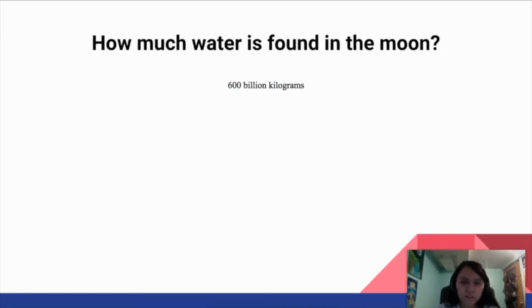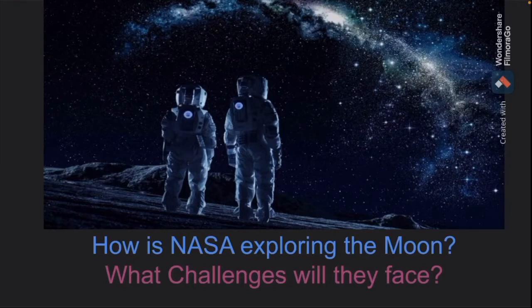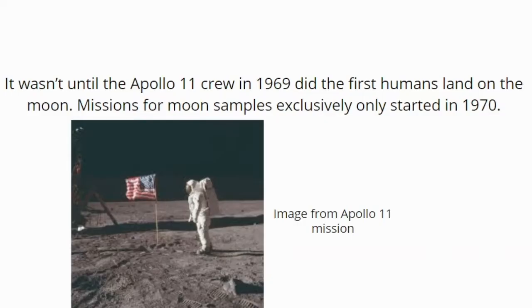There's 600 billion kilograms on the moon. How is NASA exploring the moon? What challenges will they face? It wasn't until the Apollo 11 crew in 1969 that the first humans landed on the moon. Missions for moon samples exclusively only started in 1970.